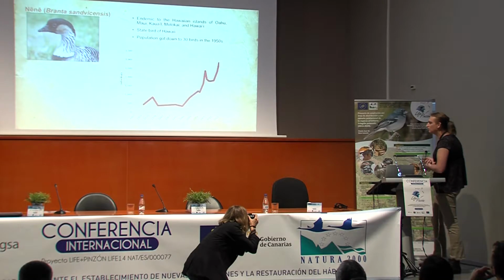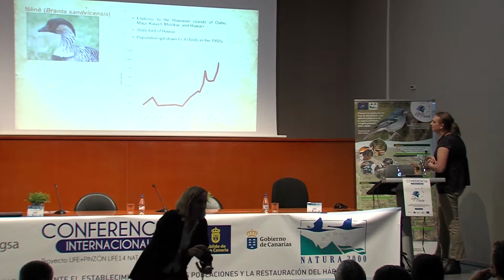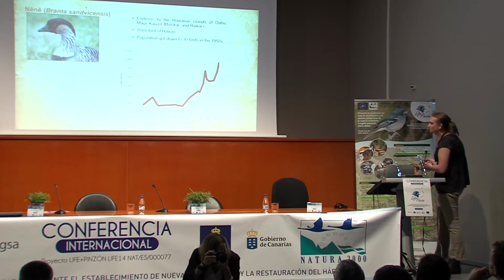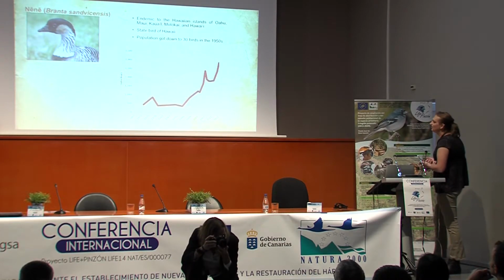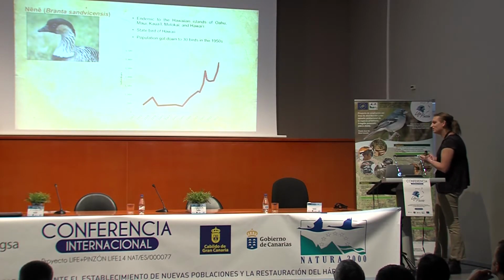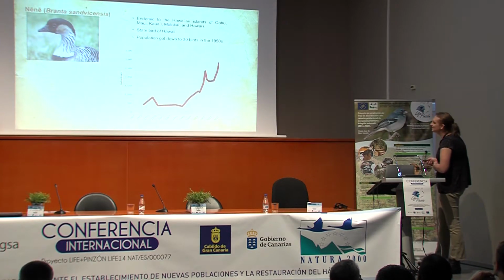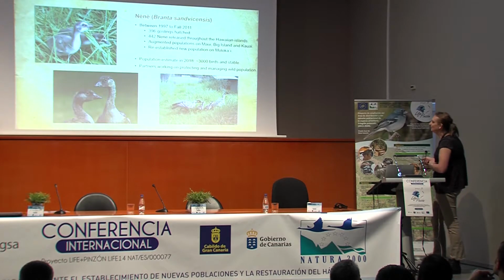The first couple birds that really started our program were the nene and the alala. Back in the 1950s, the nene population got down to about 30 birds. And the nene is an important bird because it is the state bird of Hawaii. It's a larger bird, so it's known by many people worldwide. It's endemic to all of the Hawaiian Islands. We started working with this species back in the late 80s. And between 1997 and 2011, we released 396 goslings back into the islands.